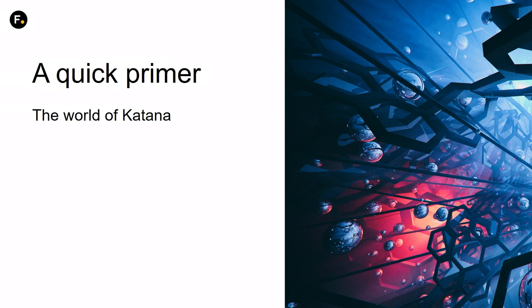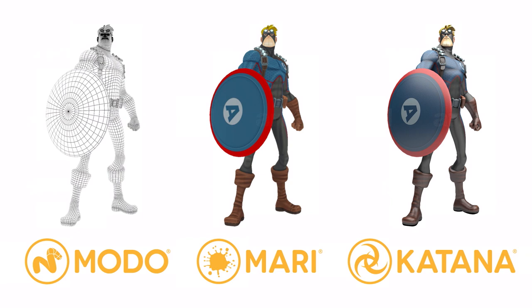All right, so a quick primer for everybody in the room that's not so familiar with Katana. It covers look development and lighting. So in our portfolio, you've got Modo for modeling, which obviously does more than that, but it's really the form creation, Mari for texture painting and look development, and Katana is the look development and lighting side of the pipeline. So it's a flow through everything. Katana is the collector at the end of the pipeline.